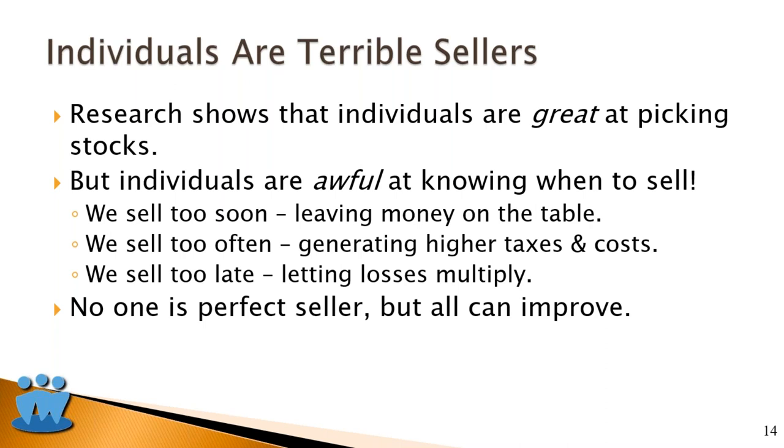Research that academics have done actually shows that individual investors do a pretty good job of understanding good companies, understanding quality, knowing when to buy stocks when they're reasonably priced. So we do those things very well, but we're really terrible at the selling decision. Often, individuals sell too soon. And when you sell too soon, you're leaving money on the table. You're leaving profits and gains that you could have earned, but you sold too soon or you sell too often. You take advantage of the rules that Wall Street has taught its brokers to convey to customers that trip up our attempts to be successful investors.